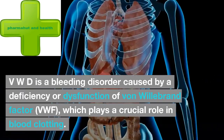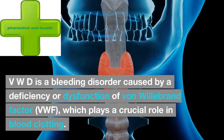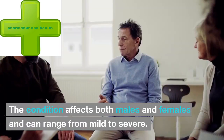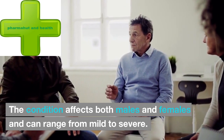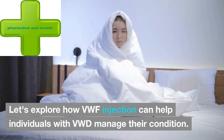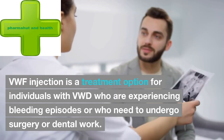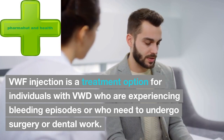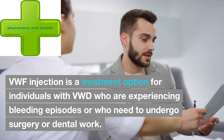VWD is a bleeding disorder caused by a deficiency or dysfunction of von Willebrand factor, VWF, which plays a crucial role in blood clotting. The condition affects both males and females and can range from mild to severe. Let's explore how VWF injection can help individuals with VWD manage their condition. VWF injection is a treatment option for individuals with VWD who are experiencing bleeding episodes or who need to undergo surgery or dental work.